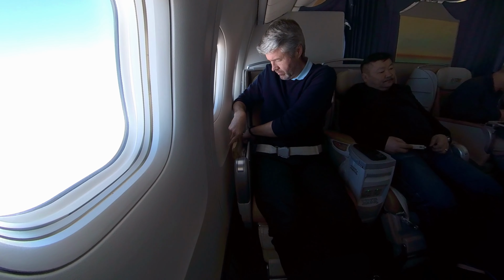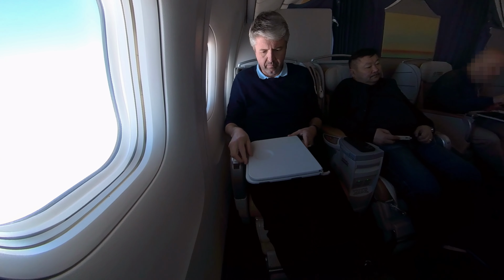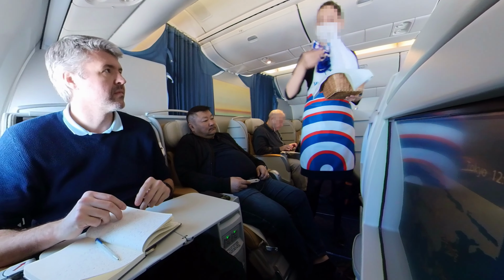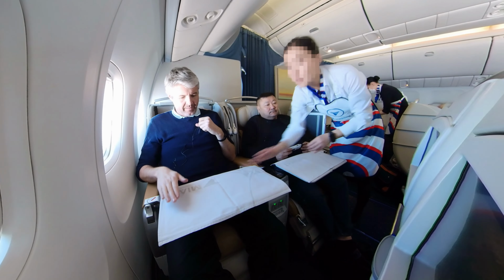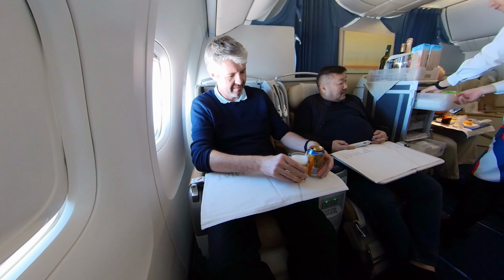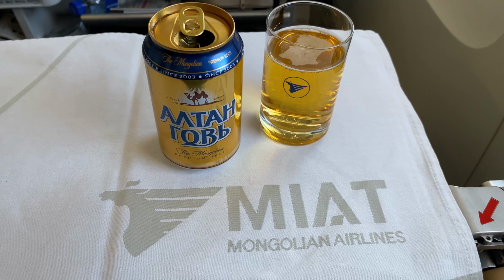The table is hidden in my right armrest. A wet towel is handed out, so lunch is near. I couldn't resist ordering a Mongolian beer called Altan Gobi, meaning Golden Gobi Desert. Looks nice in this MIAT branded glass.